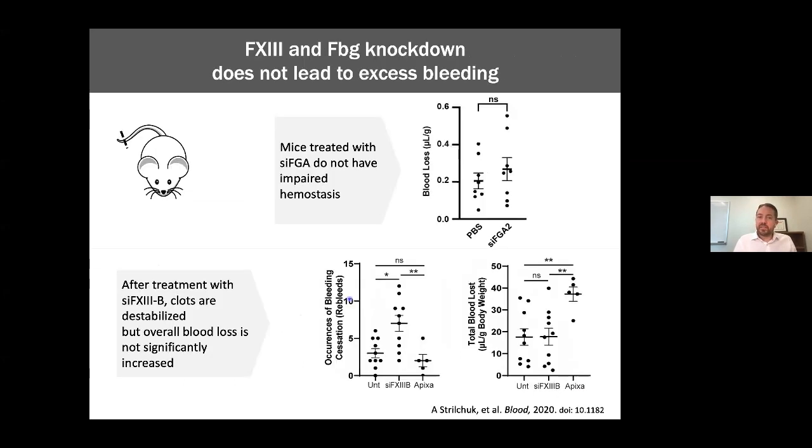We looked at mice and did a bleeding assay where a tail transection is done to look at the amount of blood loss, to see if these lead to excess bleeding. We were actually surprised when we decreased the amount of fibrinogen and looked at the blood loss: for the siRNA against fibrinogen, compared to mice injected with just PBS buffer as a control, there wasn't a major increase in the amount of blood loss. So we were surprised to see this. This means that there's definitely compensation here. The platelets are being really effective and doing their job to stop the injury, even if there's not much fibrinogen.